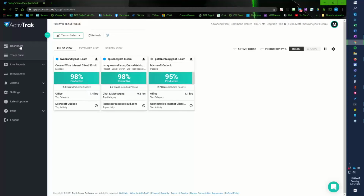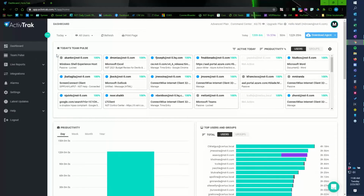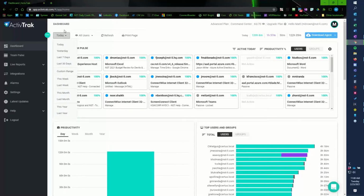So again, I'm going to come back to the dashboard for a second. All right. I'm going to expand this out because I'm going to show you a couple of the options here. So I'm just showing you today. I can show yesterday. I can show the last 7 days. I can show the last 30 days. I can show this week. So I have a bunch of filters up here that I can use. So let's take a look at this week.